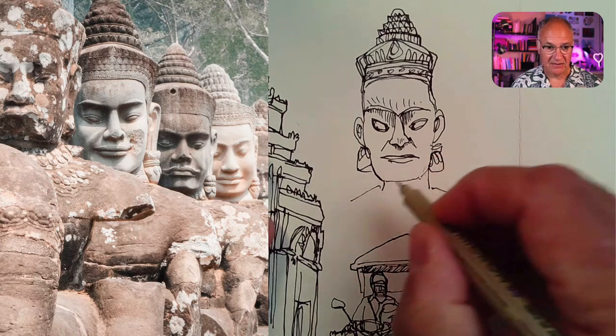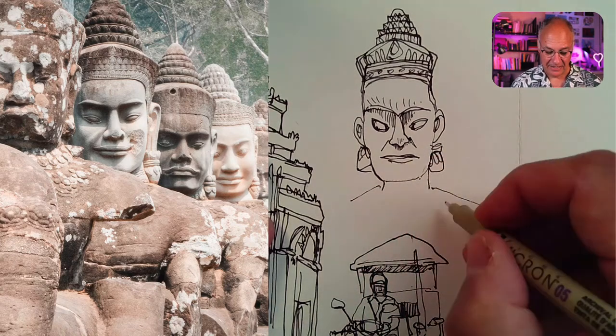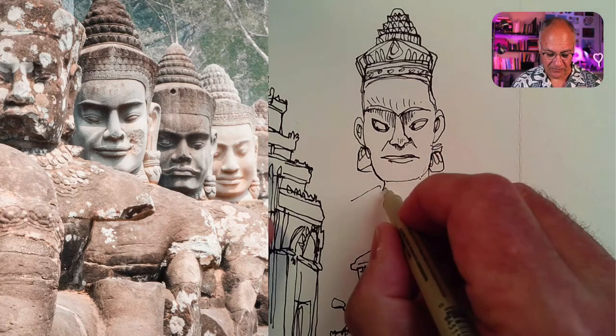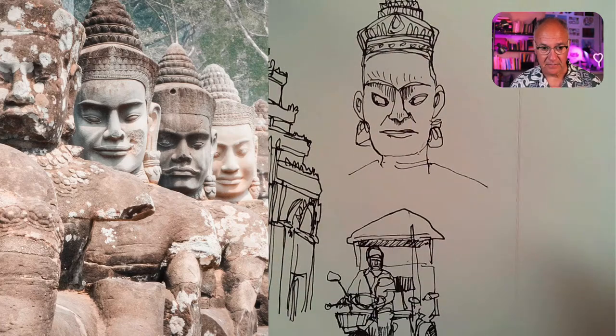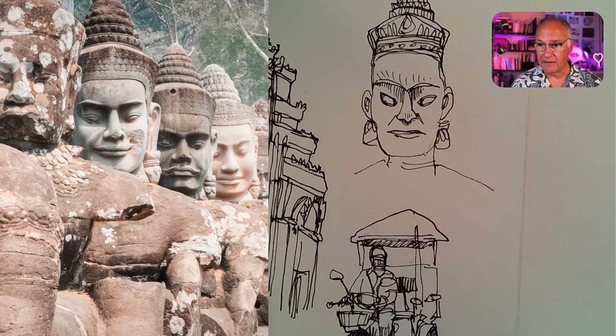So that's okay. You can tell that this is some kind of a statue, Buddha or a king or something. Maybe this is a whole procession of kings. I don't know. If I was there, I could do some more research and find that out and add that to this. So, yeah. What else?